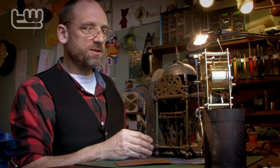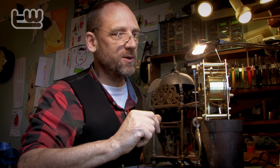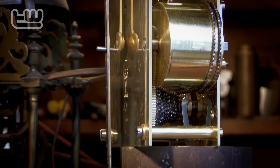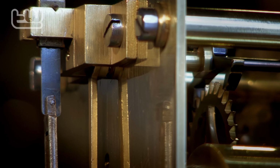These two clocks are quite different. This one was made in around about 1920. I've just overhauled this and cleaned it up, so it actually looks almost like new.